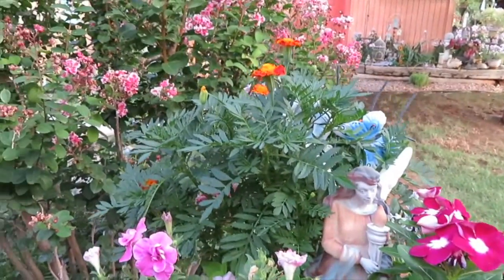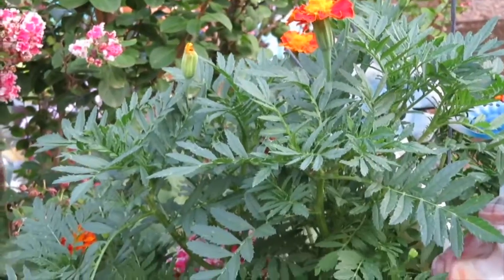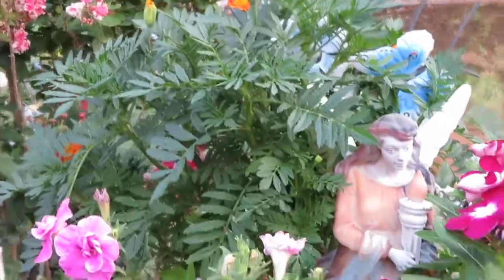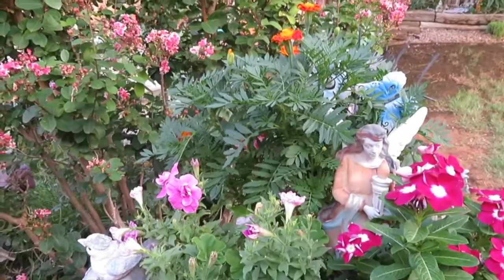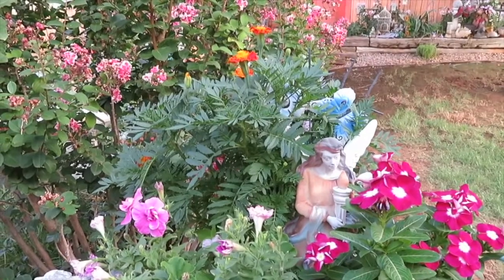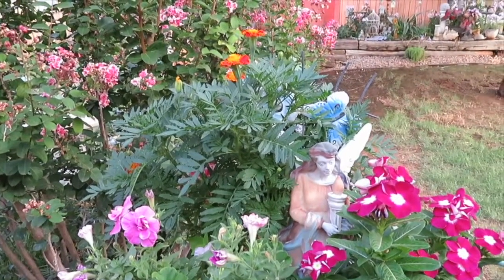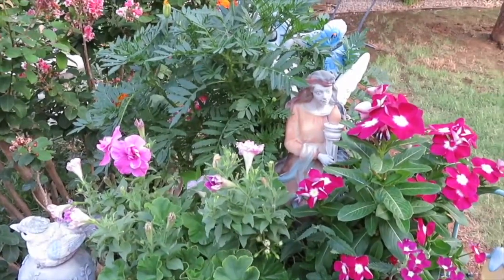This is just a little seedling. I kind of wish this were yellow instead of orange, because it would just blend in prettier with my color scheme, but it's still pretty and I like it. It's just a little one of those surprise that it turned out containers, which those are always welcome.